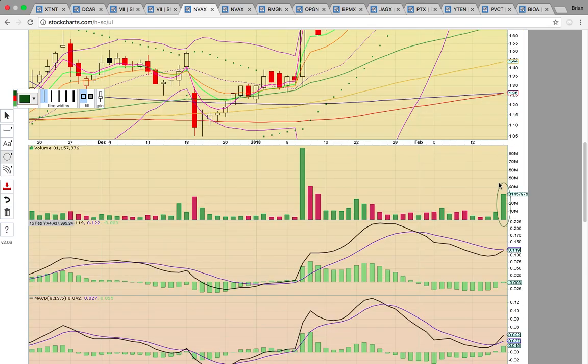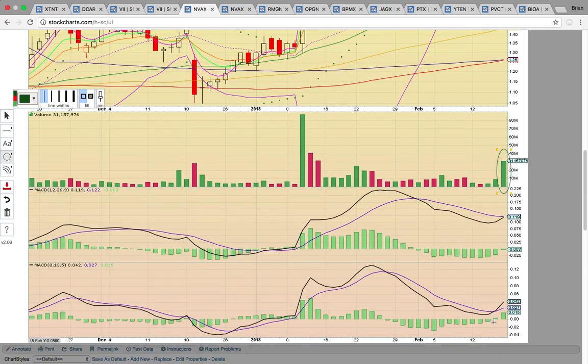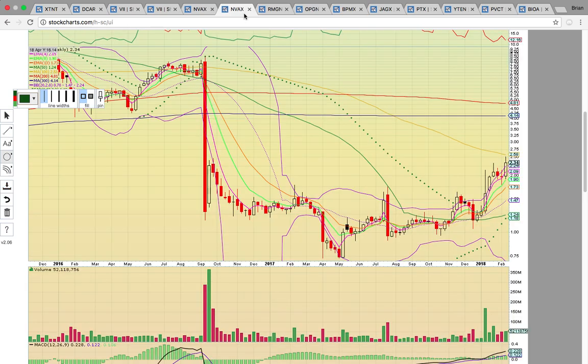Notice the big volume spike. It had the volume spike multi-day here. You have a bullish crossover on the 8, 13, and 5. You want to see that 12, 6, and 9 crossover as well. And so when a stock's breaking out on the daily chart, the key is to look at the weekly chart.